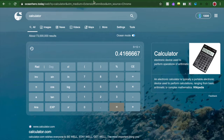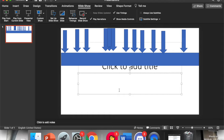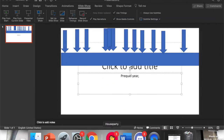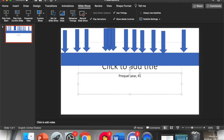So the other one was what, 72? We'll throw these numbers back into our PowerPoint. So let's see. In a prequel year, we have 41% opposing section.